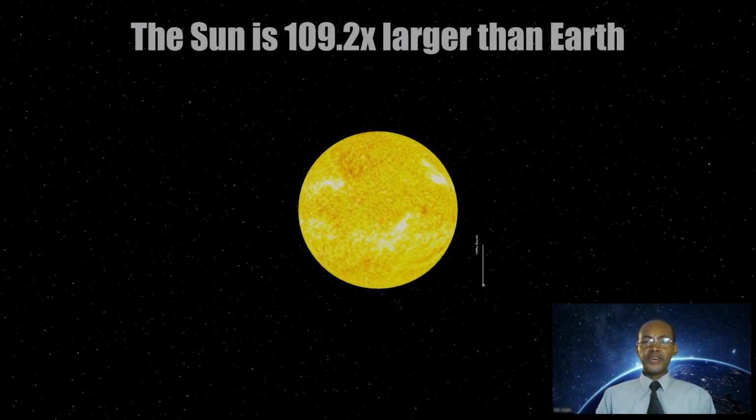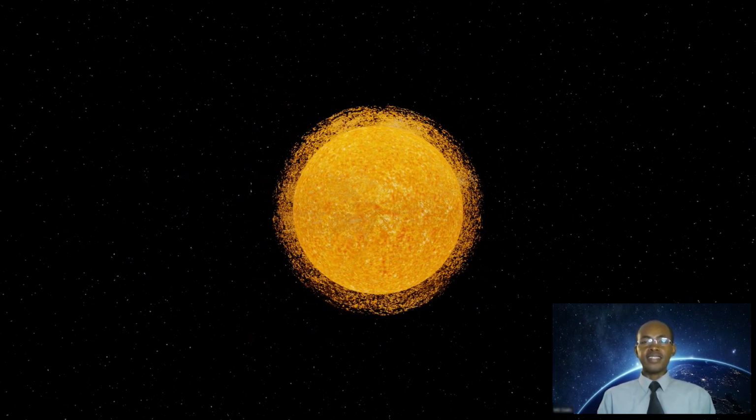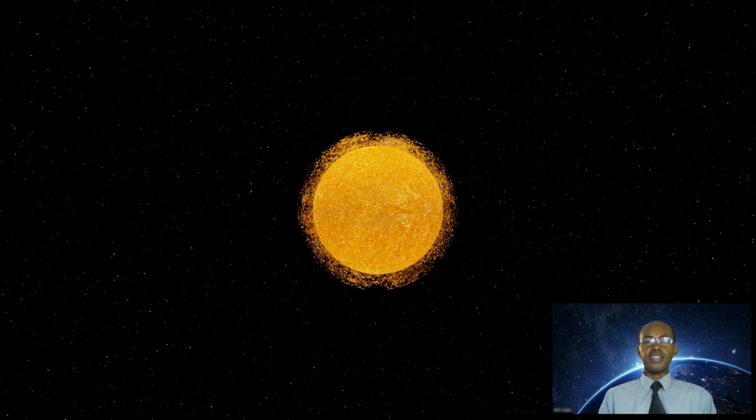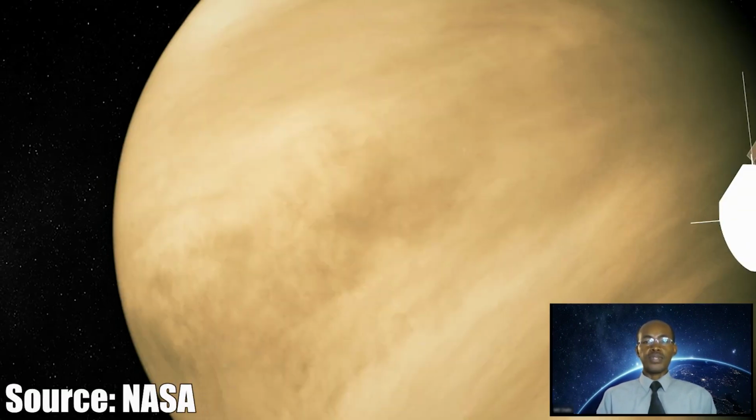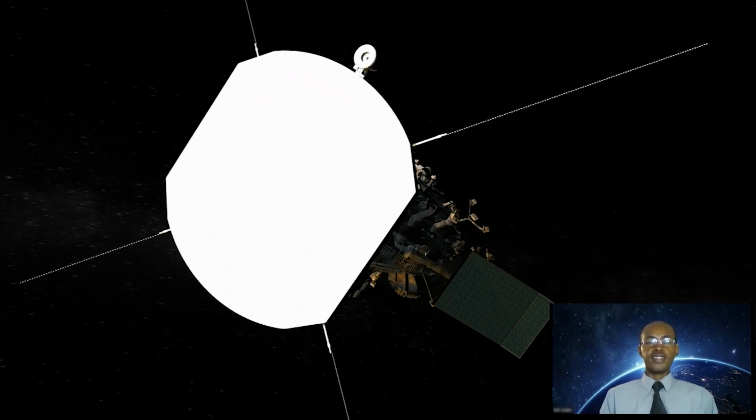Here is a quick fact. Our sun is 109.2 times larger than our planet Earth. NASA and other international space agencies monitor the sun 24/7 with a fleet of solar observatories studying everything from the sun's atmosphere to its surface.